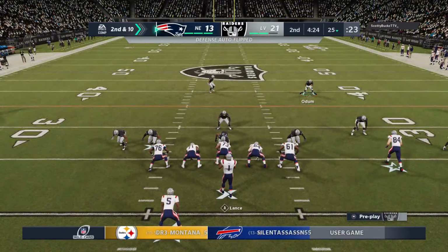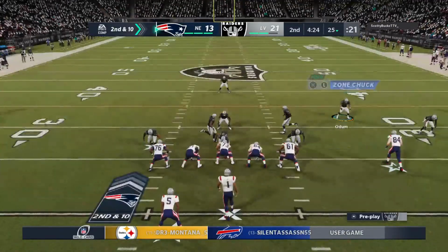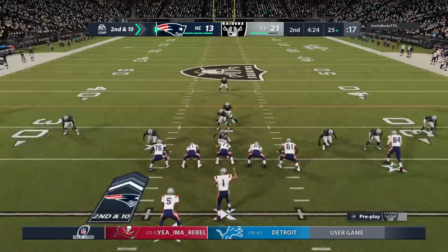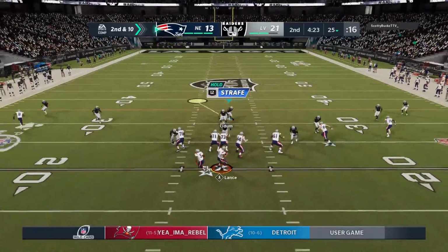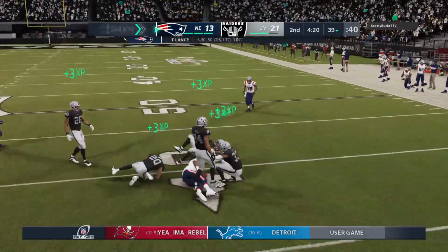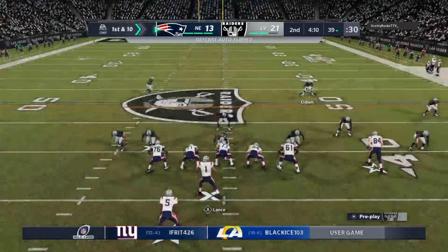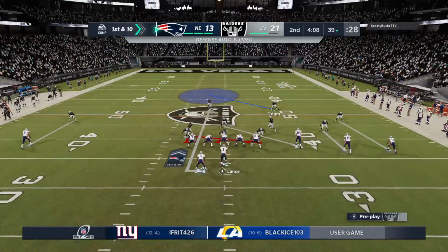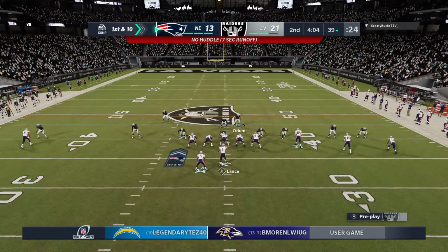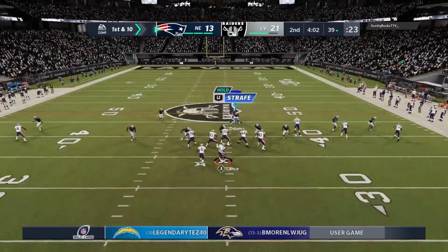An incomplete pass leads to 2nd and 10 from the 25. That's going to be caught. It's Jacoby Myers. And he gets this one just shy of the 40. They'll mark him down at the 39. His first catch of this wild card game, and it's good for a first down.